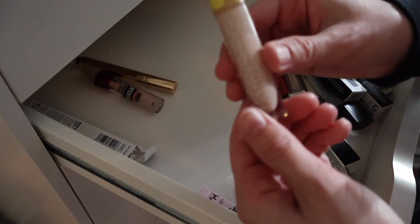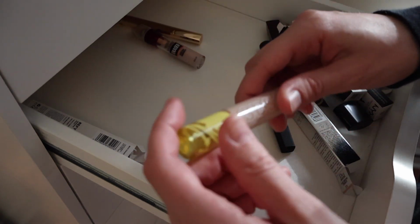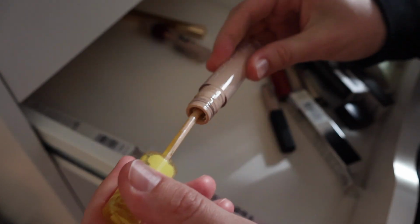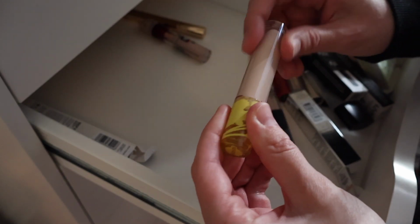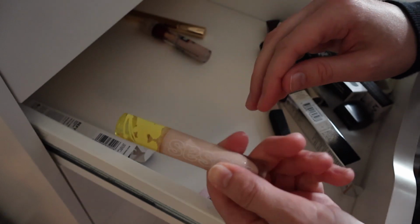This is the Kosas concealer, and a lot of people are obsessed with this right now, but I honestly never really liked it. I don't think this was a good shade match. I think they ran super yellow, so it just did not look good on me. I think it was cakey, and I know it's like clean makeup, so I think I'm just gonna get rid of it.